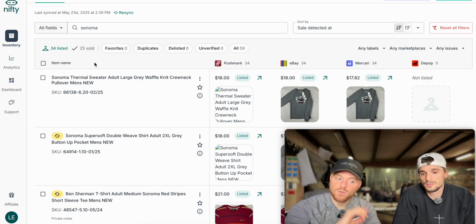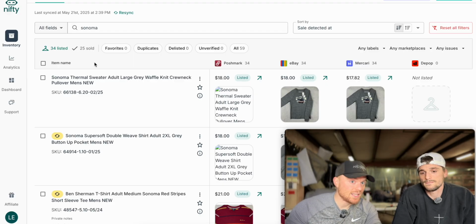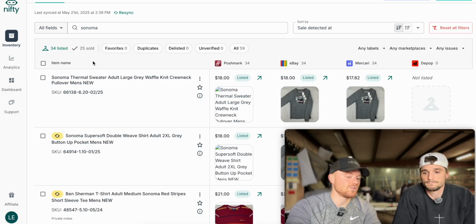Now we have 34 listed and we've sold 25, so not quite 100% on the sell-through rate, but we've not been picking up this brand for very long. I'd say within the past 6 months, we've started picking it up. So this 25 sold, hopefully will go up in the future if we keep buying it. But this is obviously something that not everybody's gonna want to pick up. I would say pretty much only pay like $1 for it and only volume sellers.